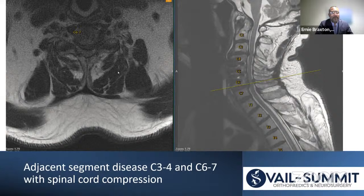But as my practice has matured, I've gotten more comfortable. And the literature shows this, and my own personal data experience shows that I see less adjacent segment disease when I'm preserving motion. And so rather than repeat the sin again, I decided the next time around to do an arthroplasty instead of a fusion.